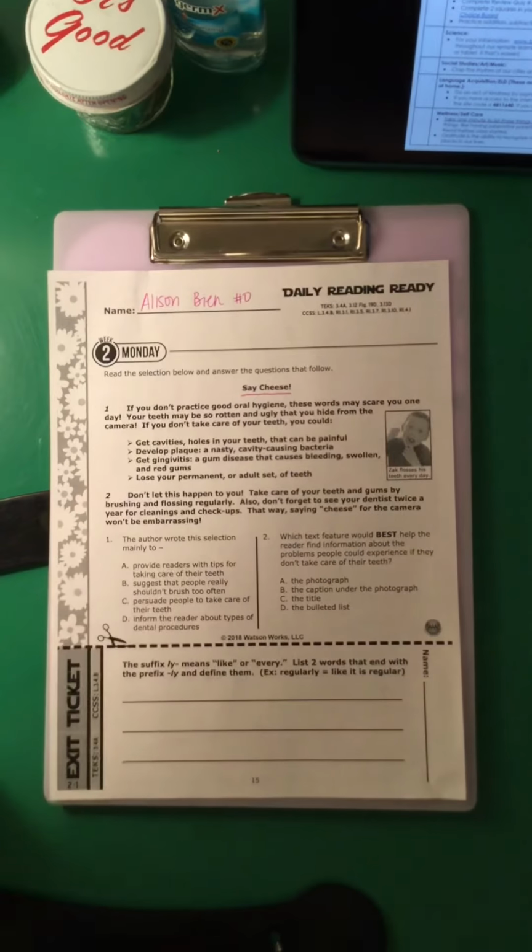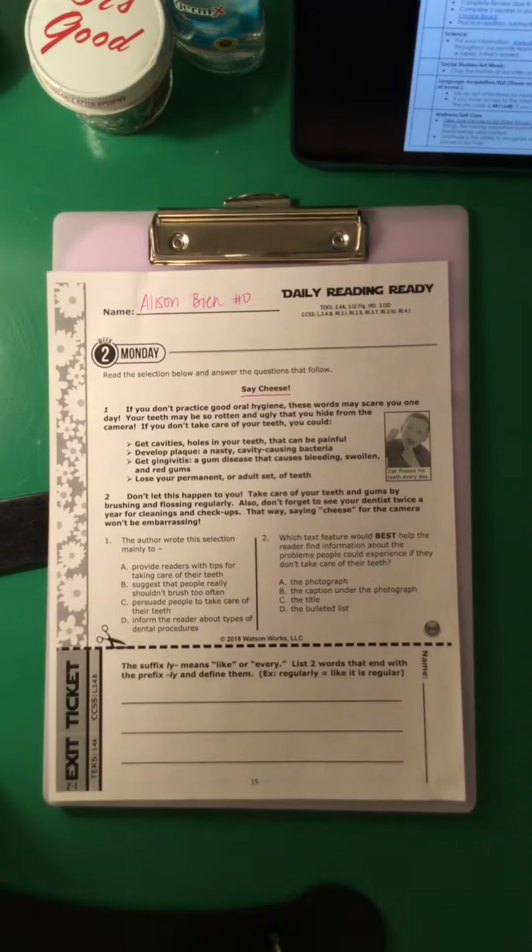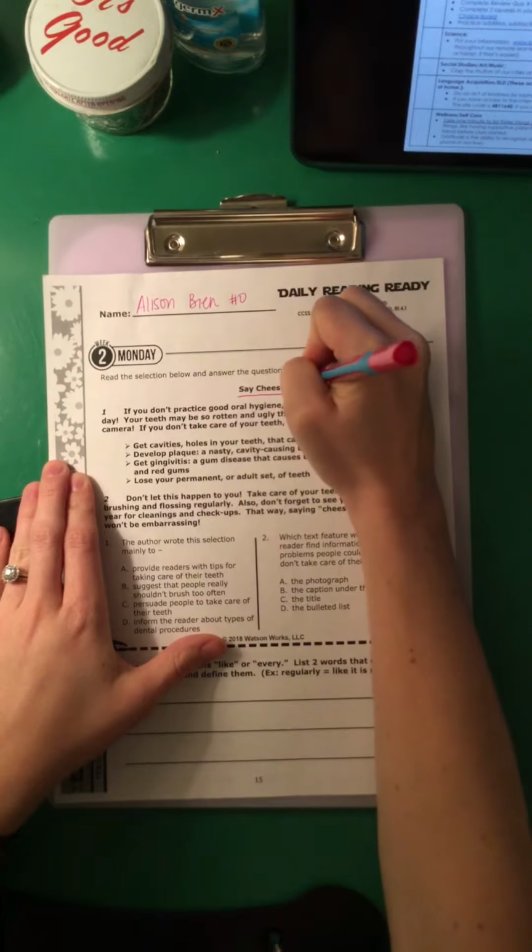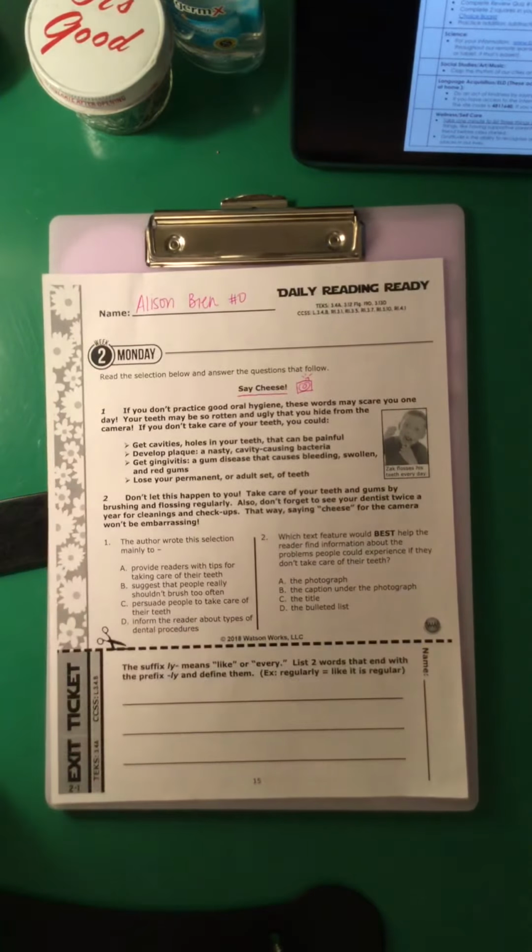So I want to make sure I'm not just underlining it, but I'm also thinking about it as I underline it. Now, usually when I hear someone say cheese, as being a photographer, we always think of someone taking a picture like that. So that's what it made me think of. Don't know if that's what it's about. Haven't read it yet. But that's okay. I just make a little doodle if I think of something that pops into my head when I read something.